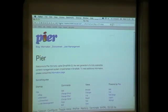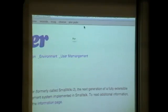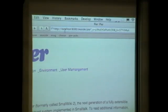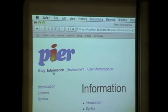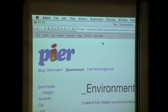So right now here it says, it's just a normal localhost 8080 Seaside slash Pier. That's the root. Now if I click on information, which is a subpage, it tells me Seaside slash Pier slash information. The environment is also Seaside slash Pier slash environment. So basically it's slash information, slash environment.